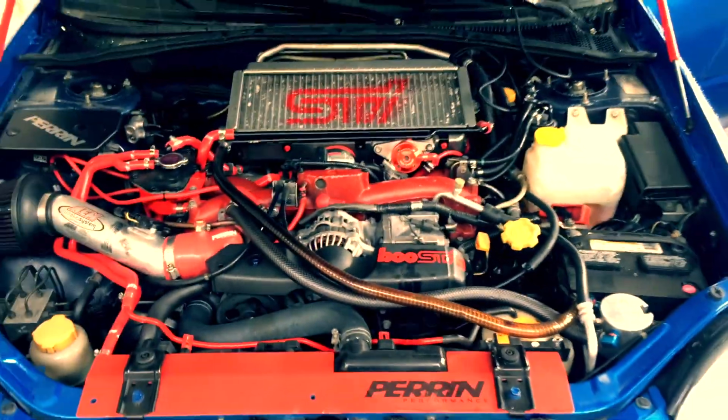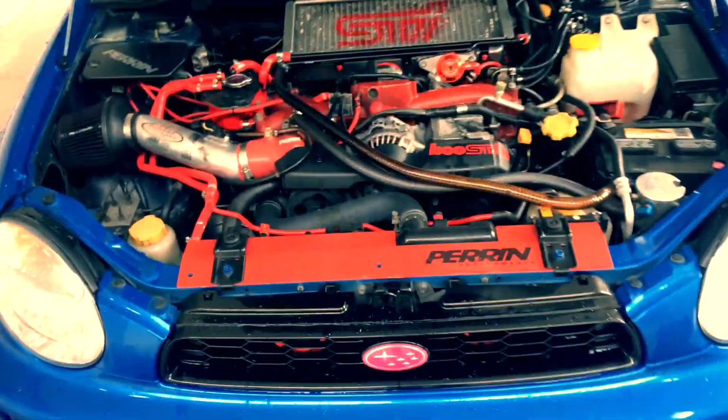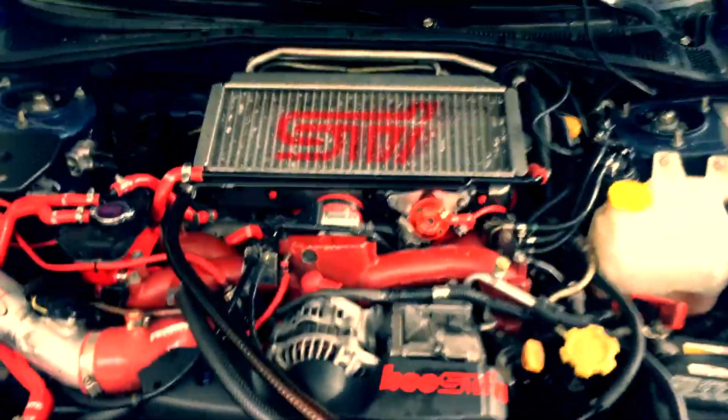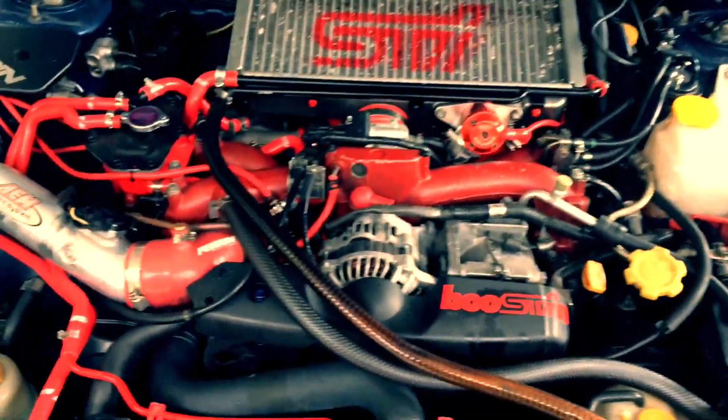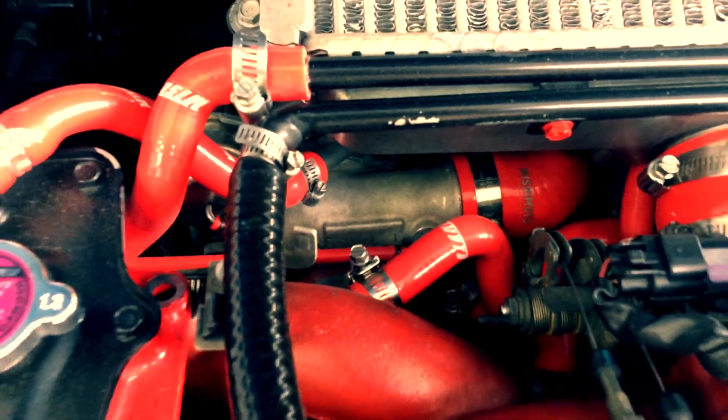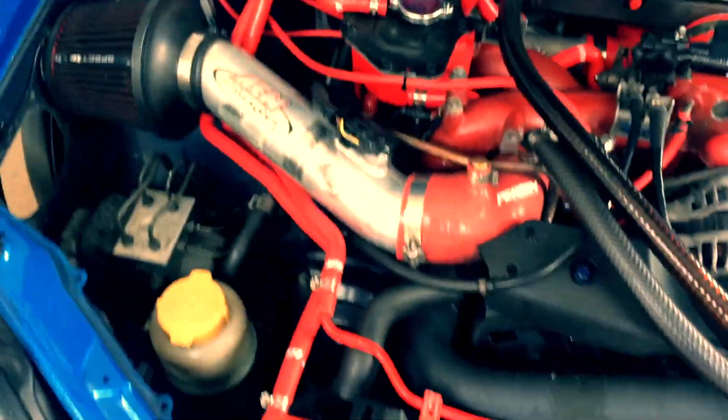But first off, let me go ahead and show you all what's under the hood real quick. There we go. Kind of a long story, but at the very moment, this car has a 2.0 WRX motor. But I've got STI top mount, injectors, the VF43 turbo, full Mishimoto hoses.